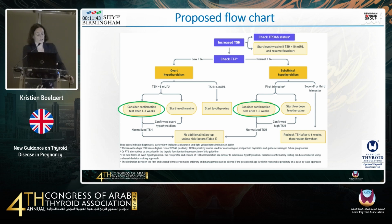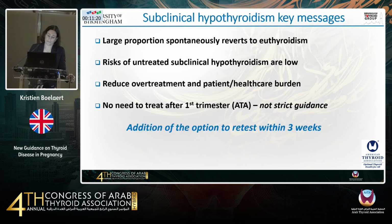If you confirm that serum TSH remains raised, then you start levothyroxine. If it normalizes, then no further follow-up is needed. And similarly in subclinical hypothyroidism, if it's in the first trimester, again you may consider confirming it, and then start low-dose levothyroxine as appropriate. So what are the key messages here with regards to mild hypothyroidism?